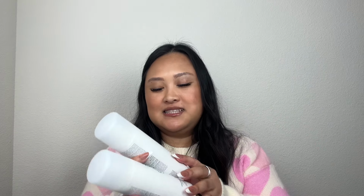Last but not least, it's the Briogeo Destined for Destiny Caffeine and Biotin Shampoo and Conditioner. We loved Briogeo, if you're watching this. We loved the orange one. It was like that blossom one where it helps your hair grow, helps your hair stay smooth, fresh. Don't know why you guys canceled that one out or got rid of it. I know that they replaced it with the Don't Despair Repair, that pink one.